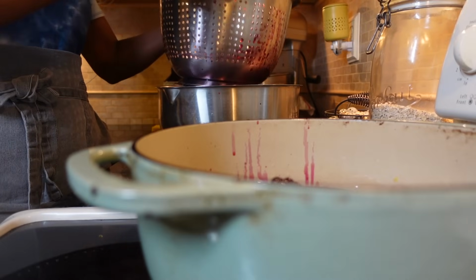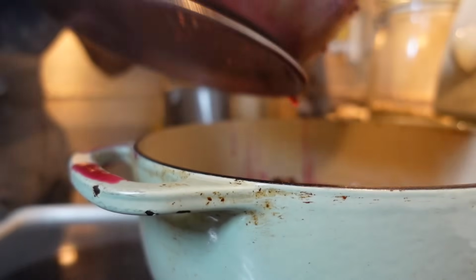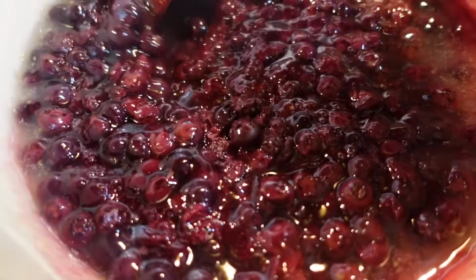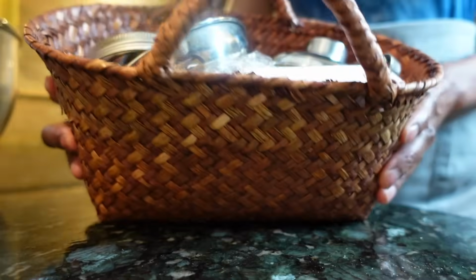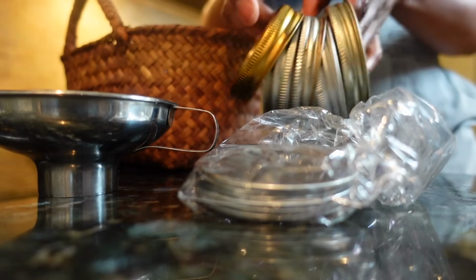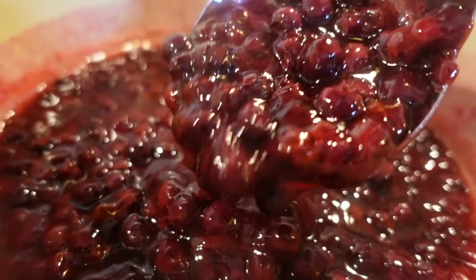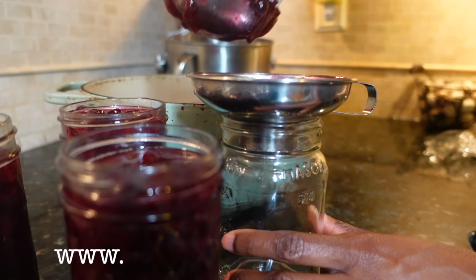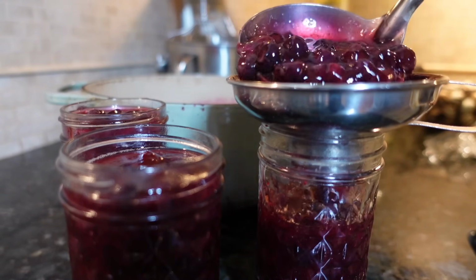Okay, so I should have used a bowl, not a colander, to avoid a small mess, but transfer your berries to the pan, remove from heat, and slowly stir to fold in your warm blueberries. The full recipe is on my blog, becomingafarmgirl.com, but y'all, all of the cooking is done. So let's put this deliciousness in jars.